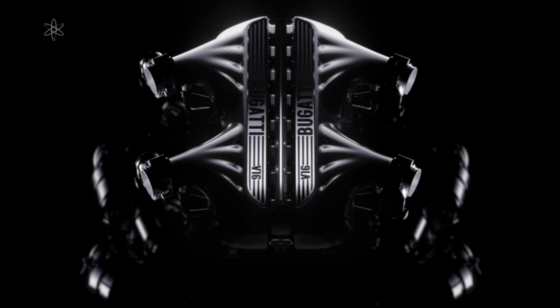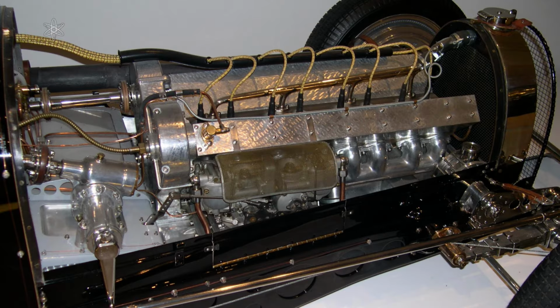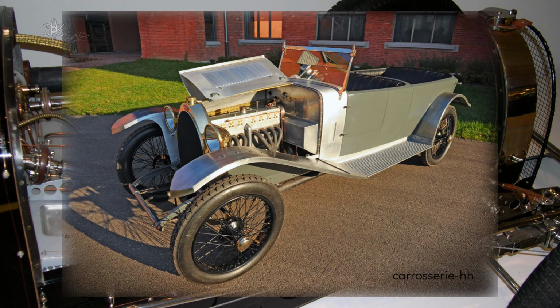So why a V16 engine? It is a reflection of Bugatti's legacy and their inline 8-cylinder engine configuration that they are known for. Each bank of 8 cylinders would be a representation of that Bugatti profiling. It first appeared on the Bugatti Type 28 prototype in 1921.